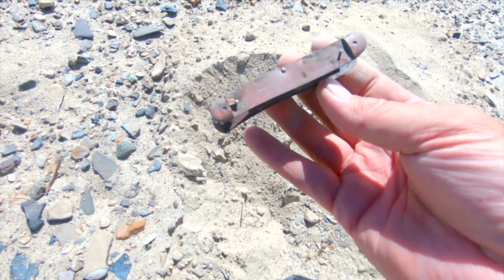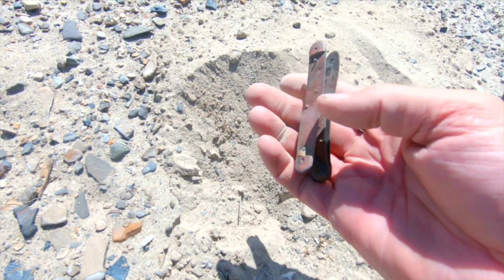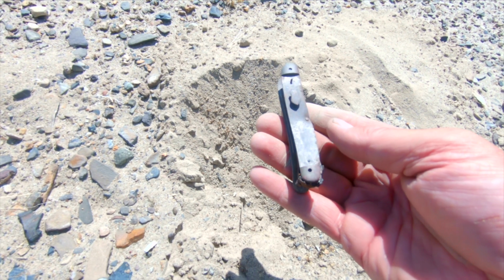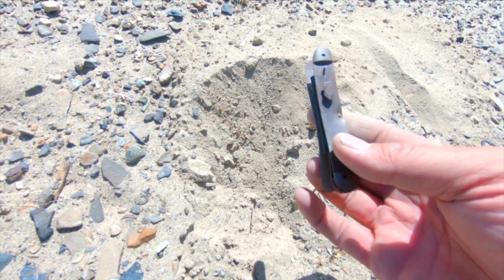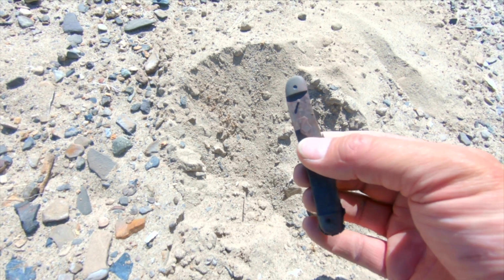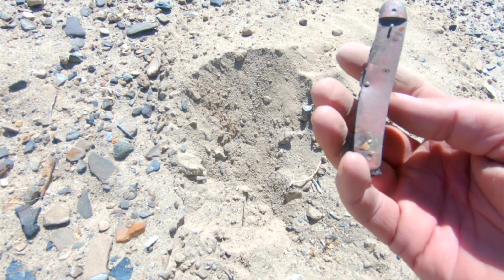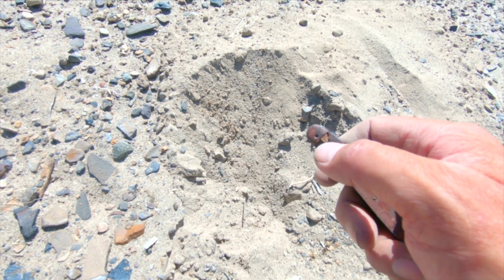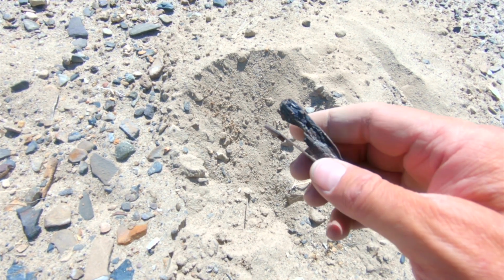Pocket knife. Man, that thing is blown apart. I think this was the old Barlow brand, wasn't it? The shield? I could be wrong. It's got part of the bone handle still left on it. That's neat.